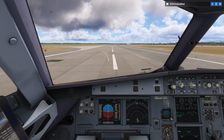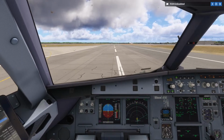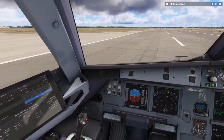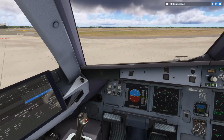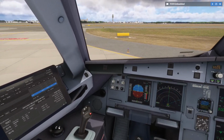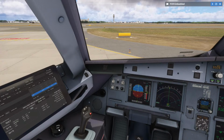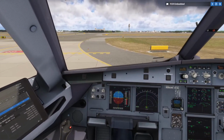Ladies and gents, welcome to Orlando International Airport. All right, we've made it safely here. And in order to make the turn, we need to press that. Not sure why it doesn't want to turn. All right, now it's turning properly.